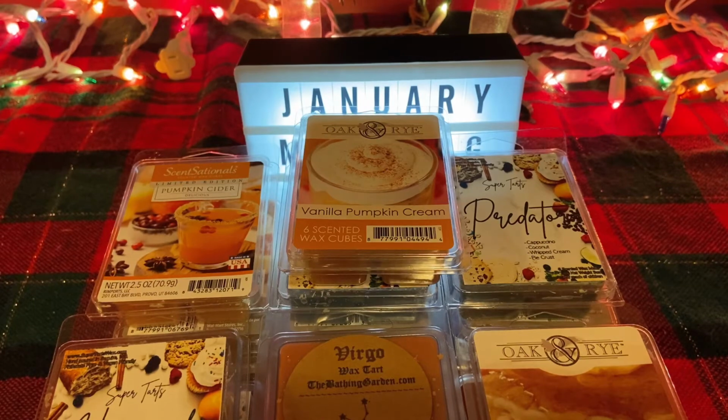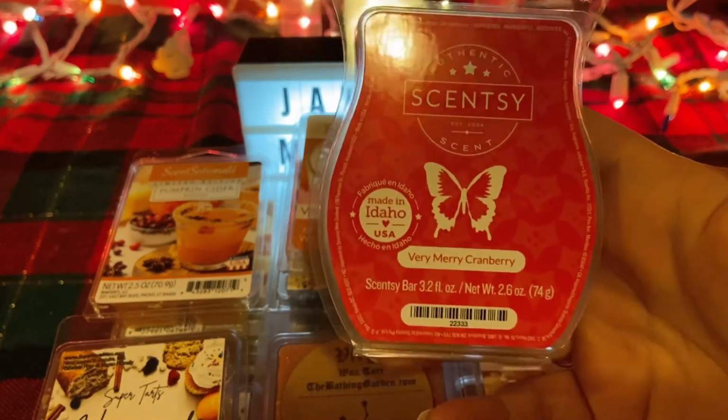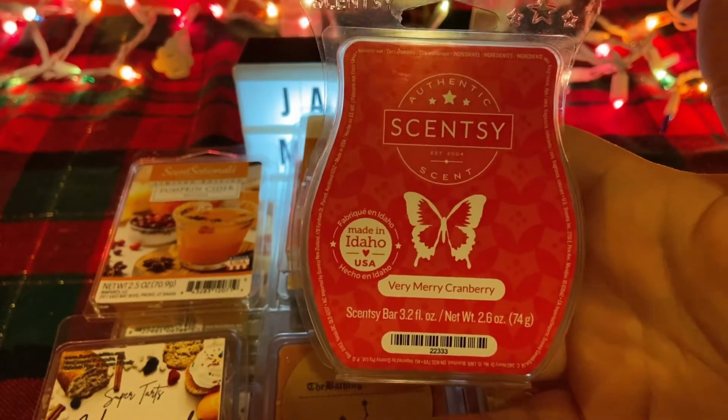I really like the Oak and Rye melts for the most part. I'm so sad I did not get to melt this one at Christmas time, but I am going to melt it soon. This is Very Merry Cranberry from Scentsy.